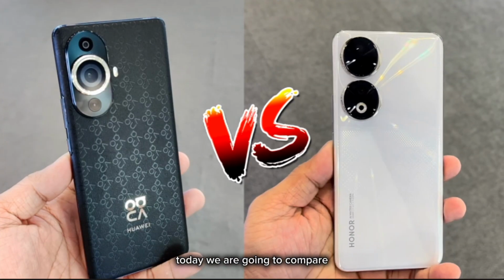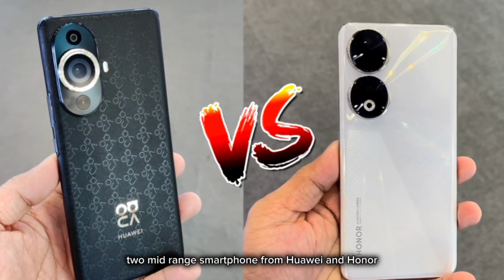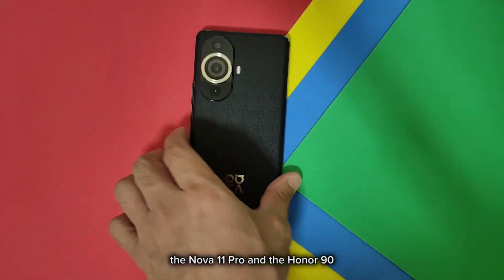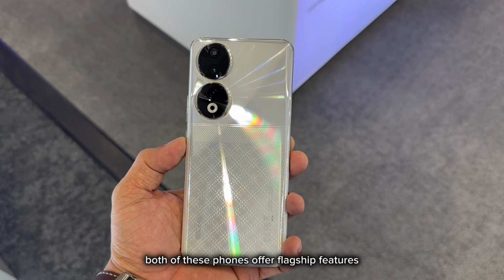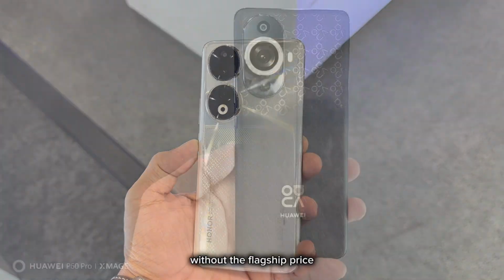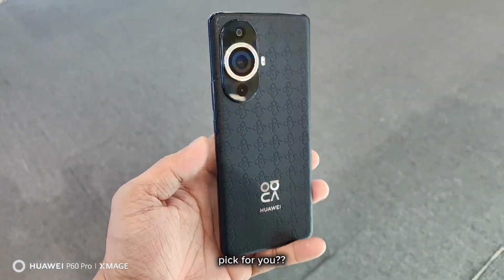Today, we are going to compare two mid-range smartphones from Huawei and Honor, the Nova 11 Pro and the Honor 90. Both of these phones offer flagship features without the flagship price. But which one is the better pick for you?